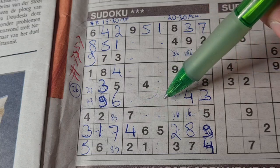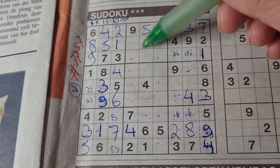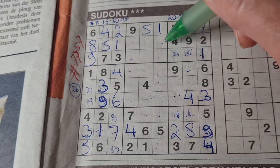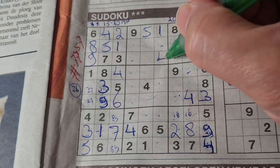8, 9, and 3, need a 3 here, okay. 4 in this column, 4 in the middle column, so the complex. Only two places left, the 4 should be here or there. We have 4 in the second row, no 4 there, it should be there.